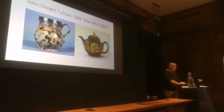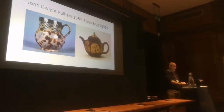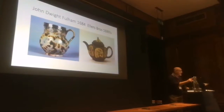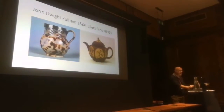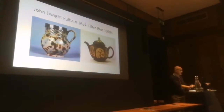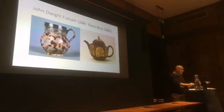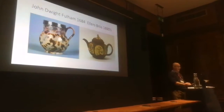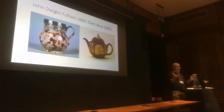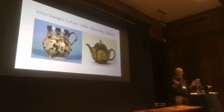In 1693, the Elers brothers, whose work we saw on the previous slide, set up their own pottery near the seam of clay near Stoke-on-Trent that John Dwight was using. They were making red teapots under licence from Dwight. There was a bit of difficult industrial stuff there because they went off and started doing this without his permission, and there was a big court case over it.